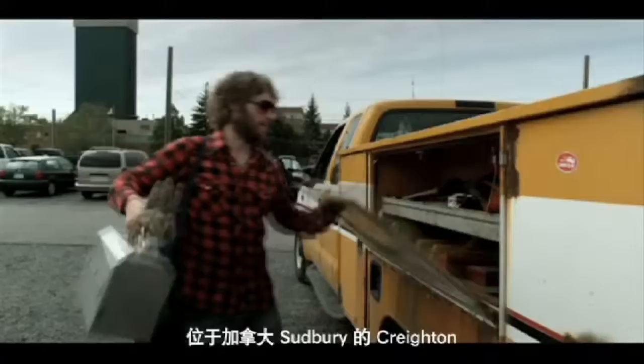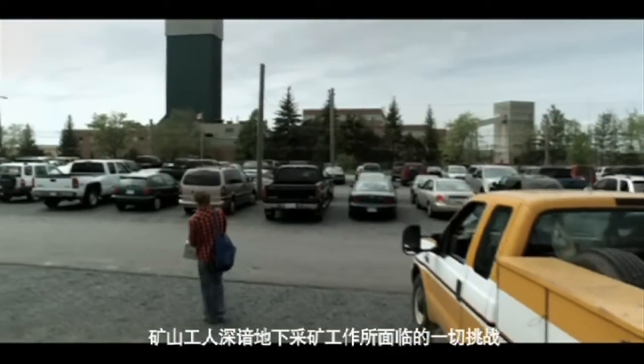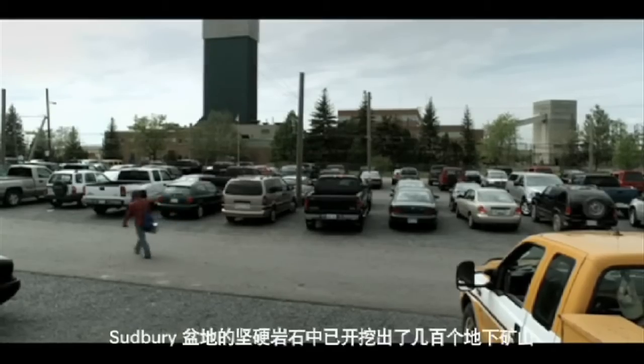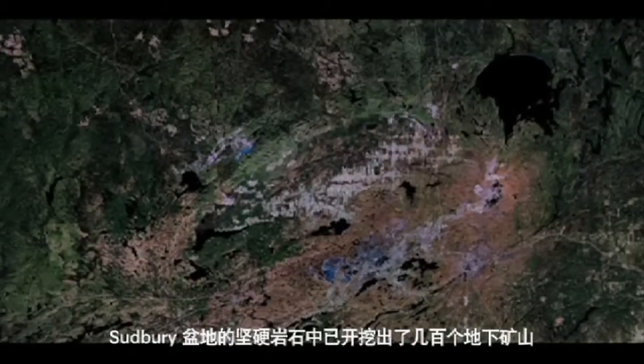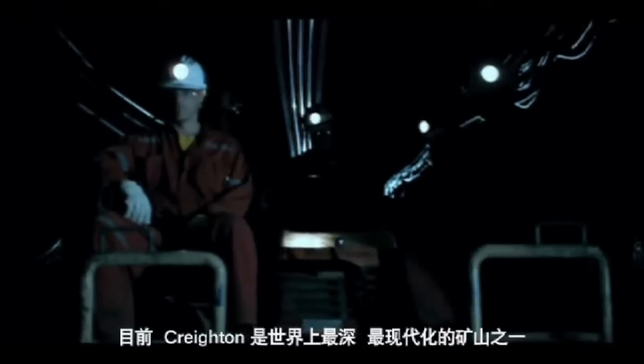Workers at the Creighton mine in Sudbury, Canada know all about the challenges of underground mining. Since the first deposit of nickel was discovered here over a century ago, hundreds of underground mines have been dug into the hard rock of the Sudbury Basin, creating a community that is founded on the nickel beneath its feet. Creighton is now one of the deepest mines in the world and one of the most modern.